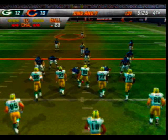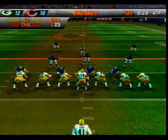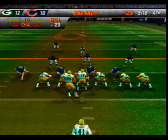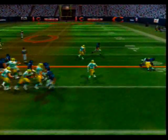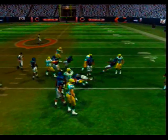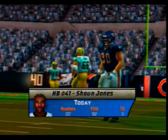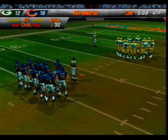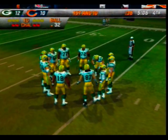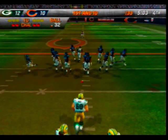Ball on the 23-yard line. Hey, watch that screen. Chicago comes out in a 4-3. Clear! Clear! They give it to the halfback. Monroe comes up to make the play at the 32-yard line. Good gain on the ground gives them what they needed for a first. And that's just good running. They sent a couple of blitzers in to try and stop him in the backfield, but he just broke free and got past the sticks for a first down.